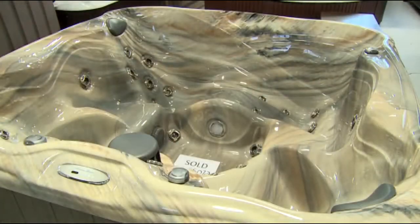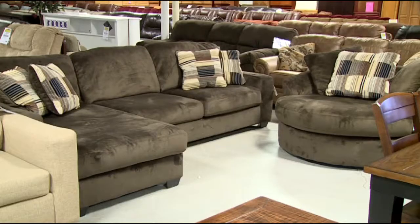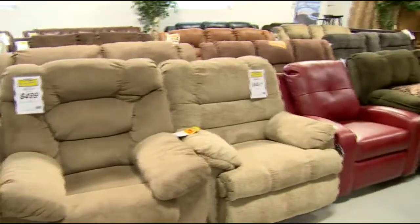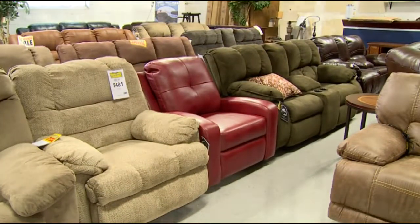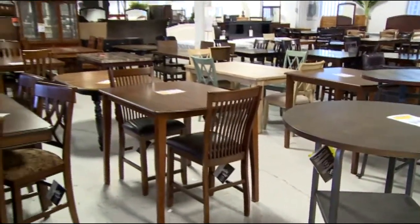We've got hot tubs, we have kitchen cabinets, we have mattresses, furniture, sectionals, theater seating, recliners, just about anything for inside or outside. And you just save people, every person that comes in here that I have talked to, I mean, you're not just saving them hundreds, you're saving them thousands of dollars. How do you do that?